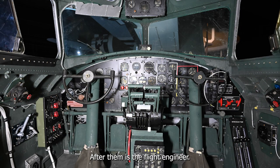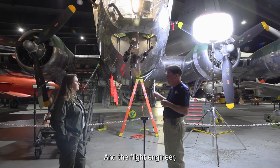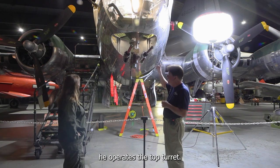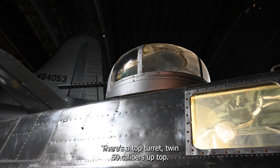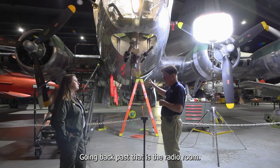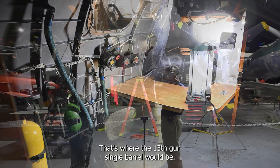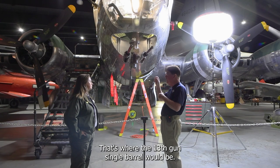After them is the flight engineer. That's an enlisted position. And the flight engineer, he operates the top turret. There's a top turret, twin 50 calibers up top. Going back past that is the radio room. The radio operator sits in there, and he's the communications guy. That's where the 13th gun, single barrel, would be.